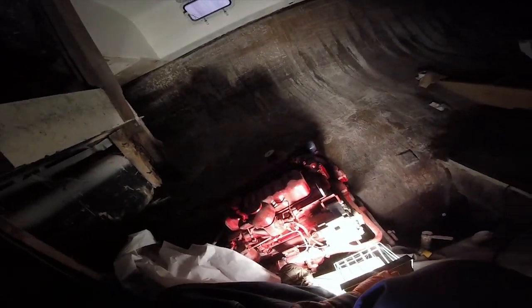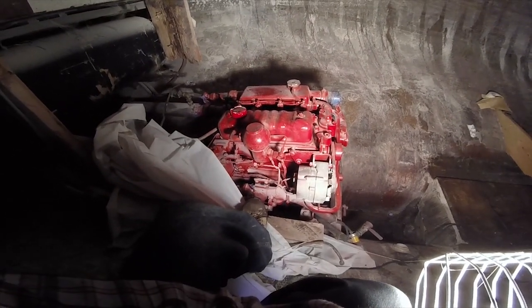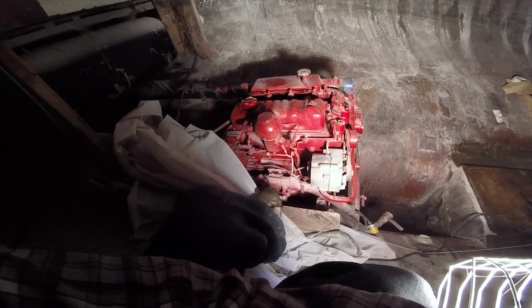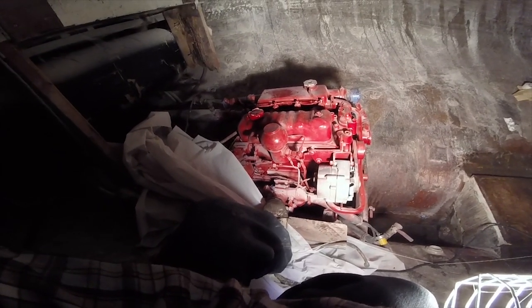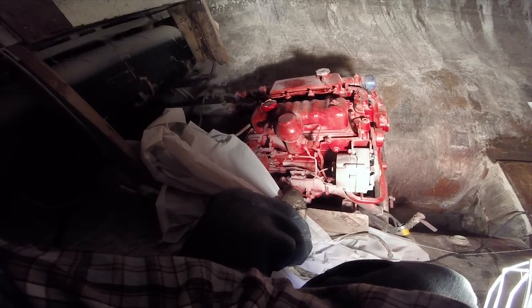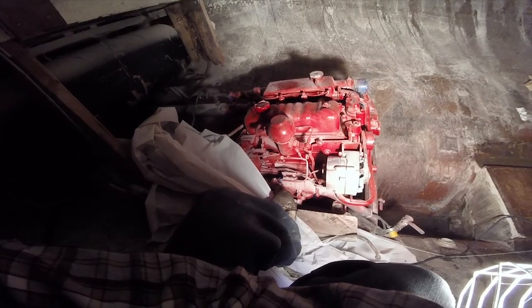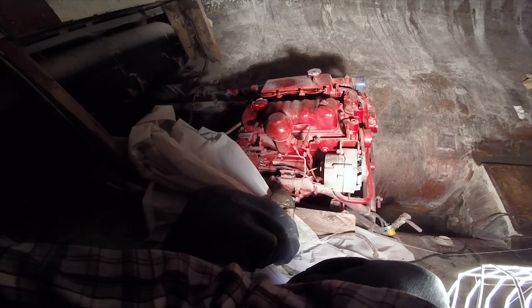Get a better shot of the engine here. So the last owner told me that the engine only had a couple hundred hours on it, so it must have been replaced right before he got it and right before the boat was taken out of the water. So the engine is a 4108 Perkins. It's about 52 horsepower. And it's raw water cooled, and it looks really nice.